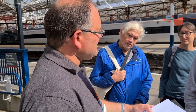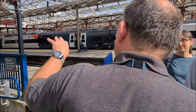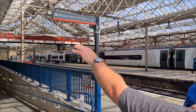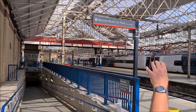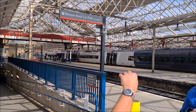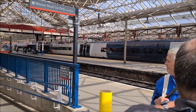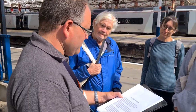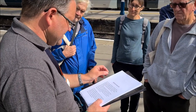The new signalling centre, which if any of you know the area down here, again I'll try and show you when we get down to the bottom. On the left hand side, just on the car park, is what looks like a large red warehouse. And that actually is the Crewe signalling centre. It's quite an interesting place. So that was the new modernisation plan of 1985.